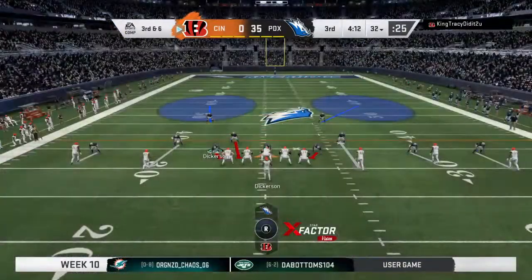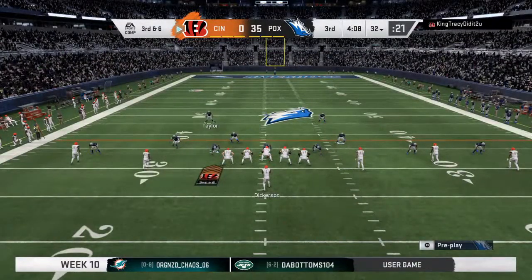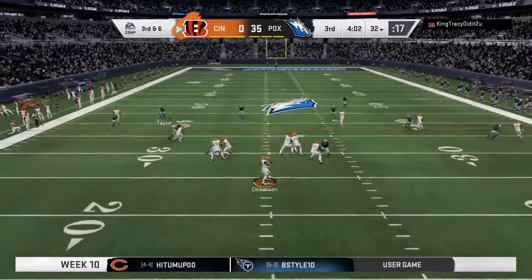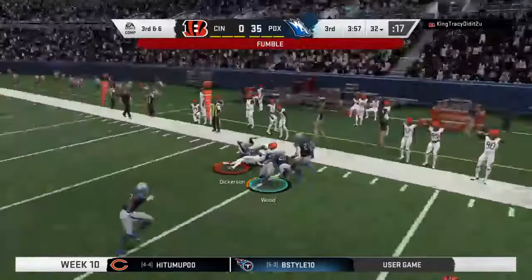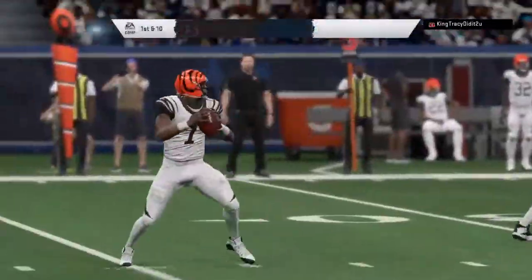Here we go. Henry. Check. Delta. There we go, Mike 20. On 3rd down, Dickerson. He may try and run for this. Now a loose football. The ball comes out, and it'll be a turnover. This is going the other way.